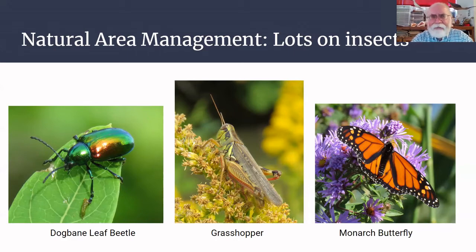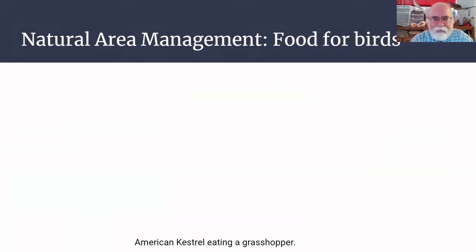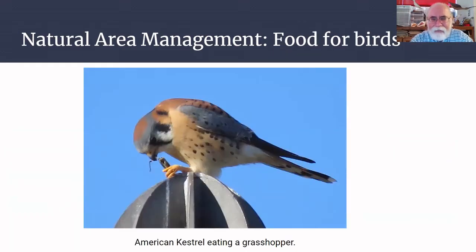I don't know, do you like grasshoppers, anybody? Well, I like grasshoppers, and grasshoppers like Douglas Park, in my experience, more than any of the other parks I go to on the west side of Chicago. And the other thing that likes them is kestrels, American kestrels. There's one eating a grasshopper.